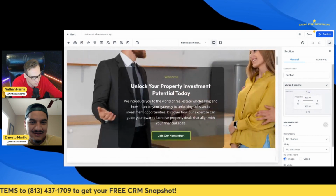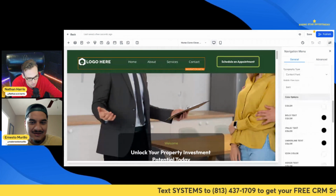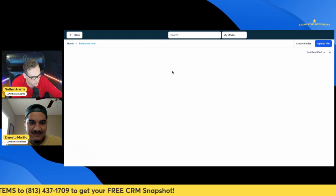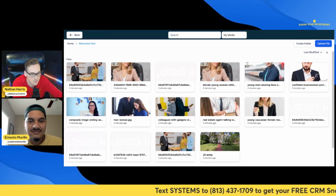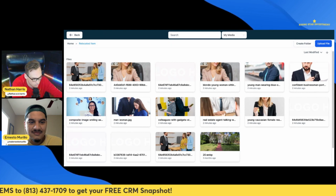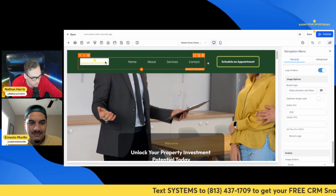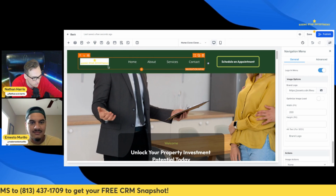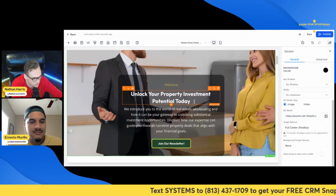Now we need to change all of this stuff. Well, you don't really have to change it out, but it's good to. It makes you look professional. Let's change out our logo. Don't show anything weird. Okay, good. RSI logo. Here we go. Boom. Oh, crap. That one has a white background, so we have to remove the background of that RSI logo. Whatever, I'll remove it later. You get the point. Okay, welcome. Unlock your property investment potential today.